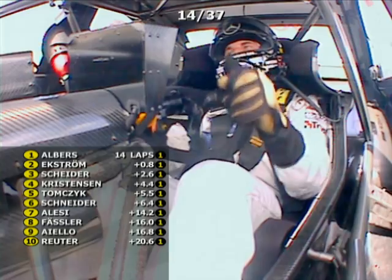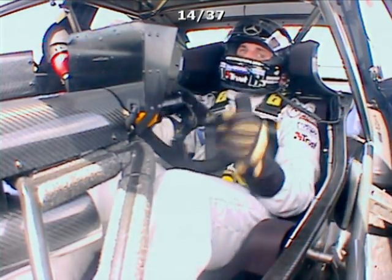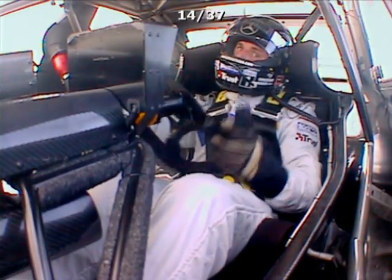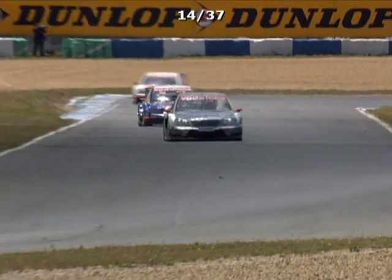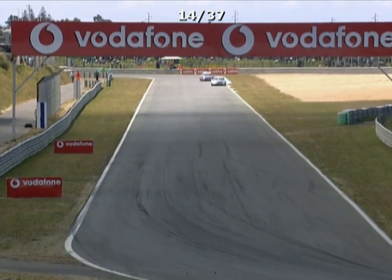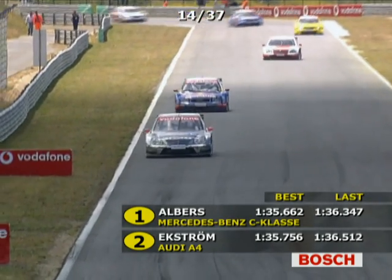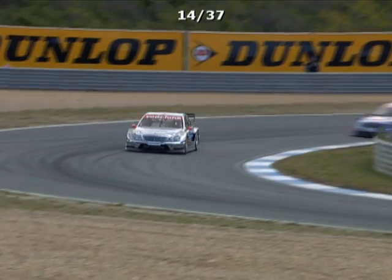Christensen and Tomczyk. So in the top five, we have three Audis. They've done a very good job with these A4s. And look at his eyes there as he's on big lock. It may have a Mercedes badge on the front, but there the similarity ends between that and a road car. So different inside. Heading up towards us then is Christian Albers in the lead. Still Matthias Ekstrom going after him. Last time he lost a 10th in terms of their best laps. Albers is lapping quicker than Ekstrom.